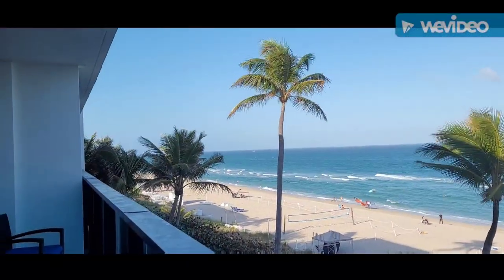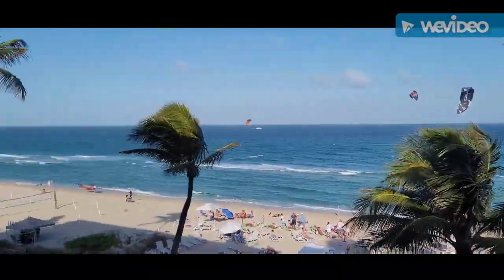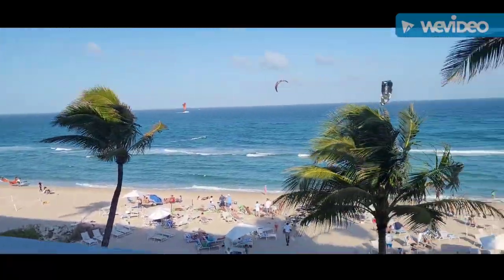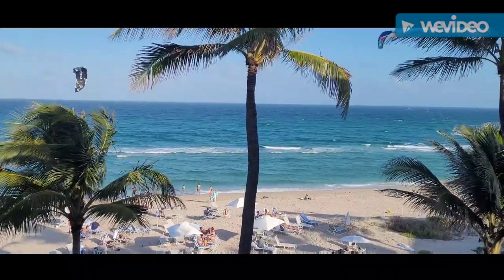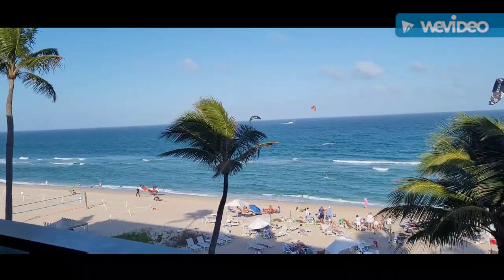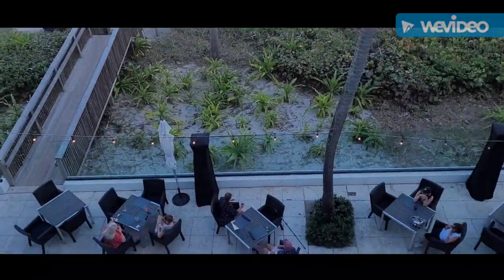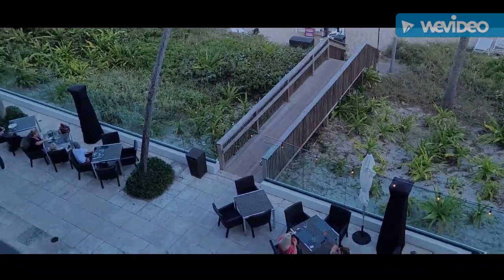Yeah, and then you see this full ocean view. Full ocean view. We're just so lucky that we're upgraded to a suite and got this oceanfront view. Okay, so look at that. Look down.